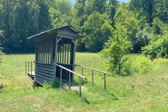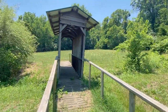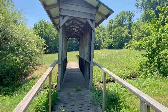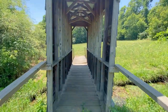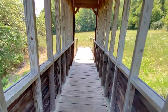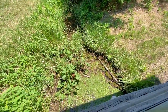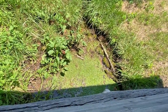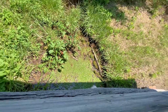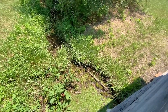I love this bridge over the creek. It's tilting. You think it's safe? Oh, it's trickling underneath. Be aware that it might not hold you. Oh, stop. A trickling brook. It's making a pretty sound.